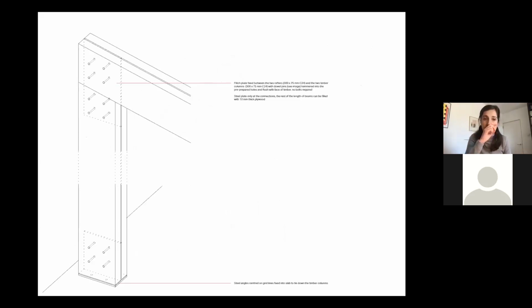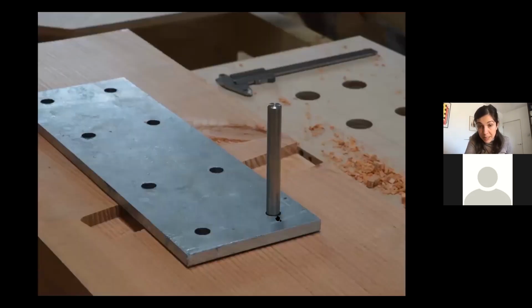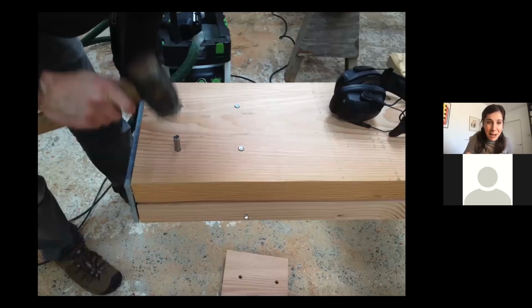We then looked at how a column meets a beam and how we could dismantle that easily without damaging the timber once we've got to move. For that, we're using a simple metal dowel, which fits into pre-drilled holes in the timber and flitch plate, and can be tapped out without damaging the structure. I have to say, I really hope I will be on holidays when we have to move out from the site.